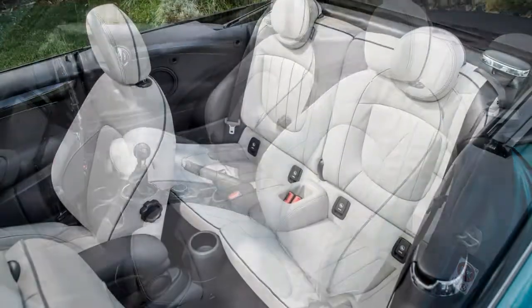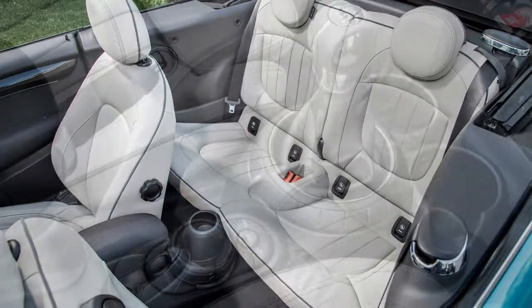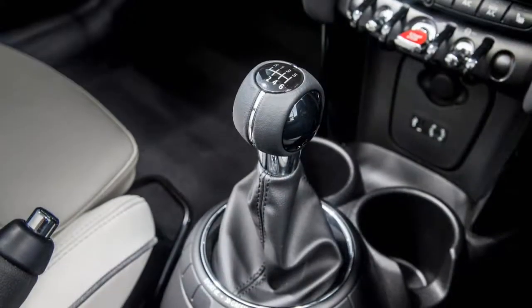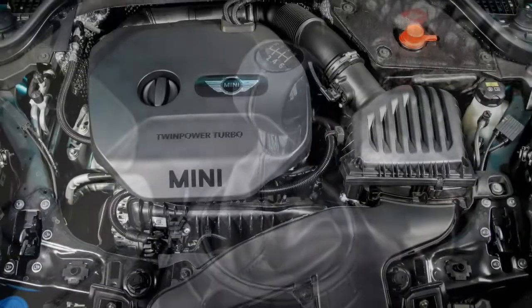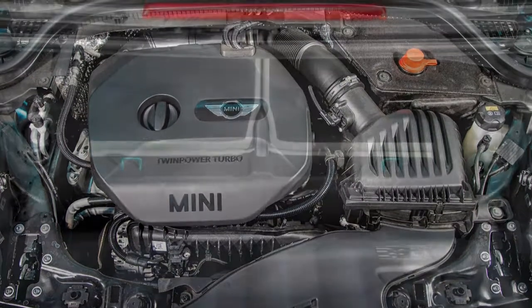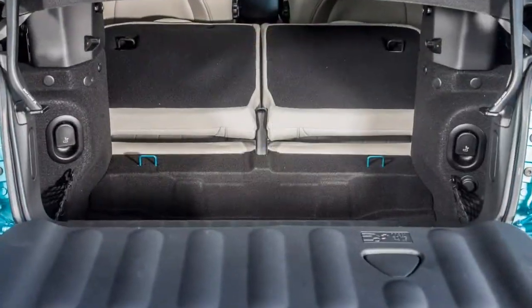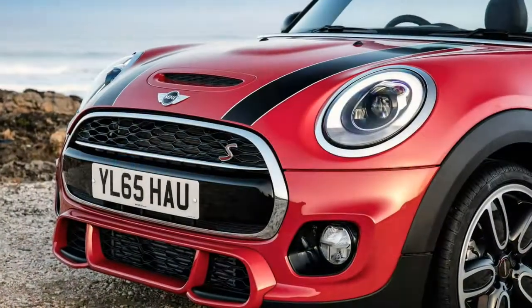The roof opens and closes in 18 seconds at up to 18 miles per hour and folds a little fussily behind the small rear seats. The first 40 centimeters of the roof can also be retracted while the roof rails are in place, in effect creating a large sunroof. This can be done at any speed.